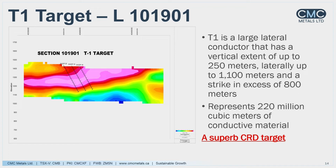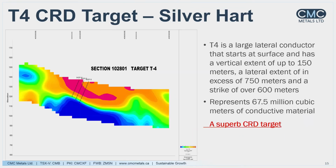My only concern is, with just a 5,000 meter program, how do I examine that amount of material? And the bottom line is I won't. We need probably 50 or 100,000 meters just on this target alone to really define it and understand it. So we're going to get a quick first pass at this summer, but we think it's a superb target. And our second one is T4. It's got only about another 160 million cubic meters of target material. It's got a lateral extent of 750 meters, strike of over 600 meters, and a thickness of up to 150 meters. So beautiful target again.